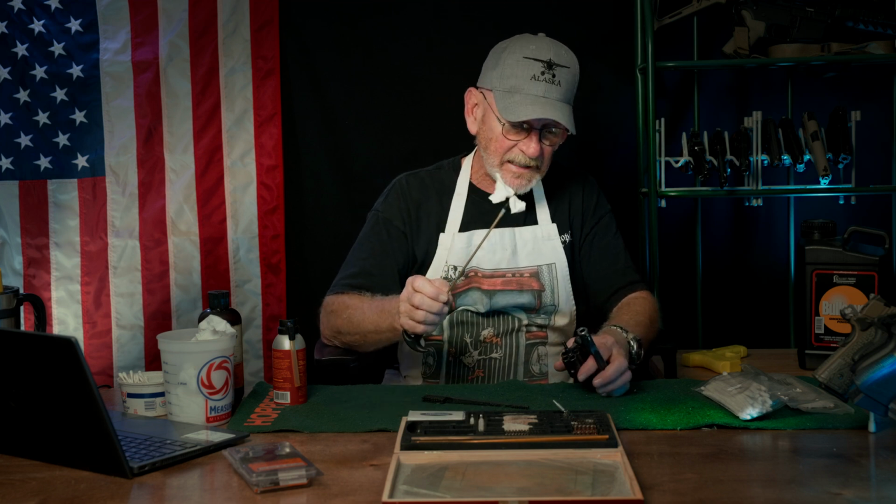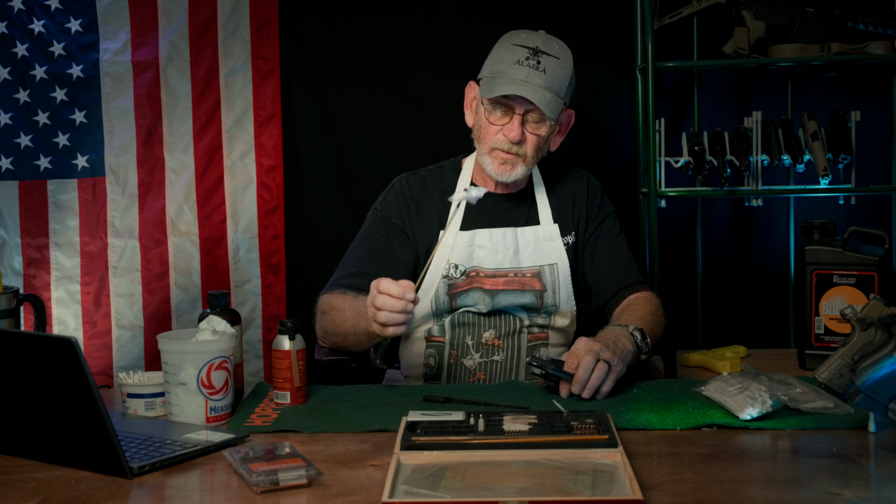Now you've got to finish cleaning it. Now that all the extra gook has been wiped out of here, you're going to put a new fresh rag on there. You're going to push it down through the muzzle.